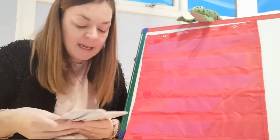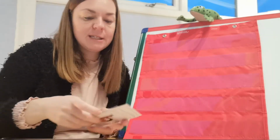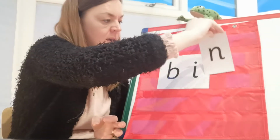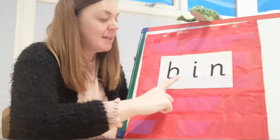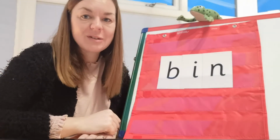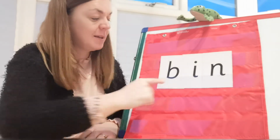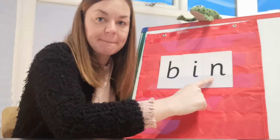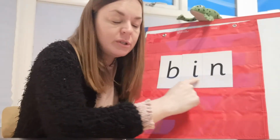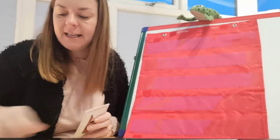Going to try our new sound today. B, e, n. Let's put those sounds into our chart. B, e, n. Reading finger, your turn. Brilliant, let's do it together. B, e, n, bin. Your turn. Bin. Again, b-i-n, bin. You put things in a bin. Fantastic. You're doing really well today.